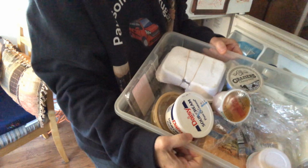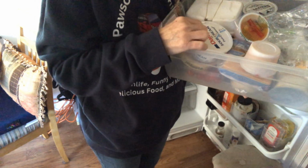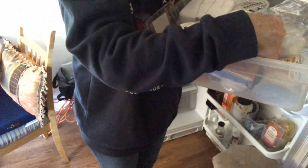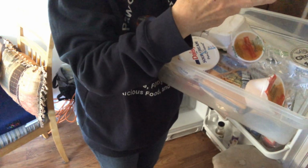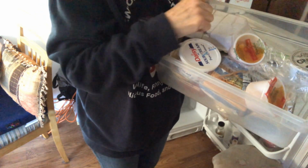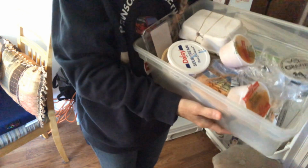So far, day 3 of power outage, and this is what was in my refrigerator. It's gotta go. So, let's see. Fruit cups, yogurt. So we're talking, this was $2.19, 2, 4, 6, 8, 10, 12, 14. So what, $15 plus 5, 10. So this is about $25 worth of food right here.